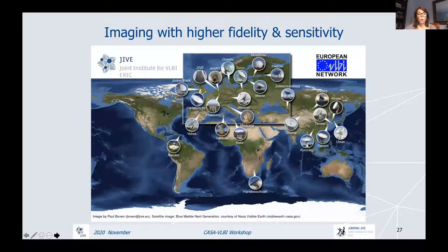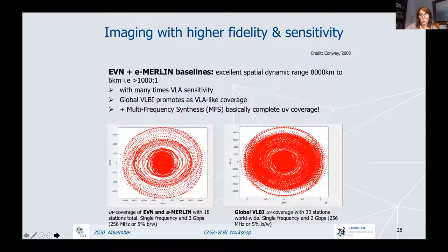On the UV coverage, this is a sample of the EVN. It's been a great achievement that we've been able to include the MERLIN baselines in the EVN correlation. That has improved tremendously the spatial dynamic range, with many times the VLA sensitivity. When you go to global VLBI and use multi-frequency synthesis, basically you cover the whole UV plane.